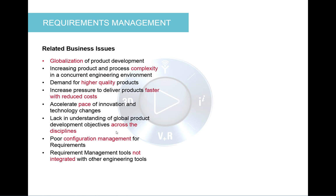Configuration management, that is something you get from a well-defined tool, but also you need to adhere to a strict process to make sure that you get the necessary gates and checks and impact analysis activities in order for major changes to occur in your requirement set.